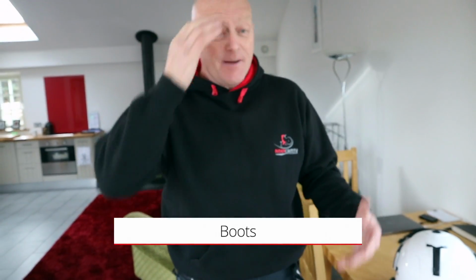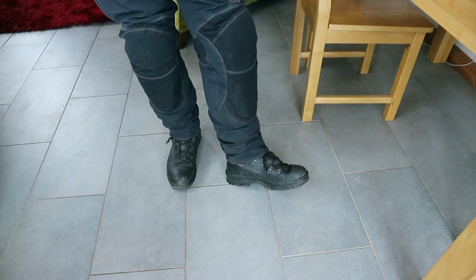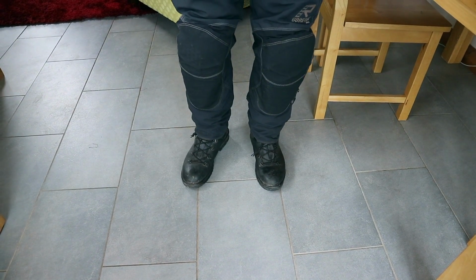So boots. Boots is another emotive subject. You can spend hundreds and hundreds of pounds on boots. What I would suggest is you don't ride a motorcycle in trainers, because they're not going to give you any protection at all. You can buy off-road boots, touring boots, long boots, short boots, all sorts of boots. However, my advice would be to buy a boot that's a little bit longer than normal, that comes up your shin, like these boots. These are extreme cold weather boots. They're British military boots. They've got lots of leather around, they're quite padded, with good vibram soles, so you can walk around on them.